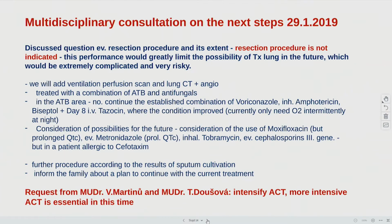So, consultation for expertise: we asked about the eventual resection procedure and its extent. Resection procedure is not recommended because it would greatly limit the possibility of a future lung transplant, which would be extremely complicated and very risky. Then you can see another recommendation from the pediatric pulmonologist, whose request was intensified ACT, more intensive ACT, as essential at this time.